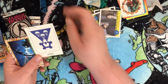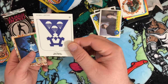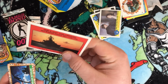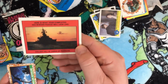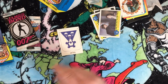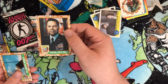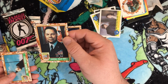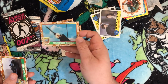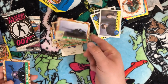Okay, so it looks like, is this a sticker? Yeah, this is a sticker here of the 503rd Infantry insignia, I guess. And it looks like there's puzzle pieces on the back. This is the card that shows you what all the puzzle pieces look like when you put it together. Mid-Air Refueling. Oh, got the General Colin Powell card. Is that his rookie card? I think it might be. Colin Powell rookie card. The Patriot Missile. M1 Abrams Tank.